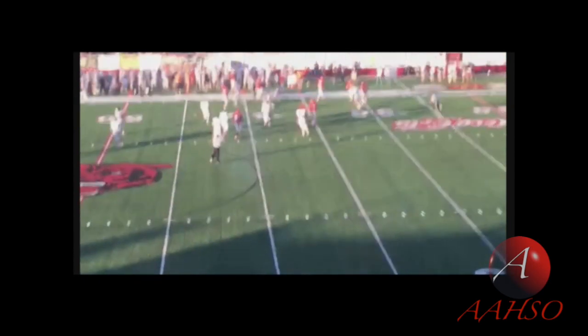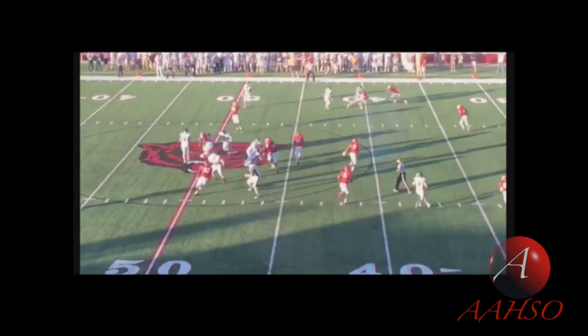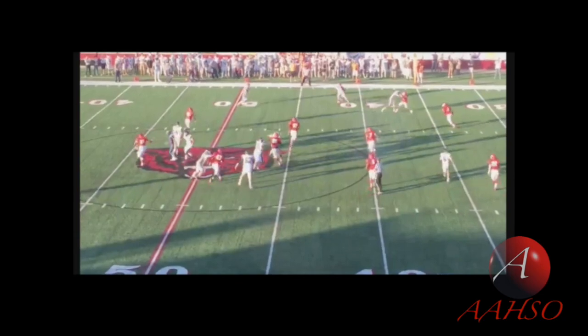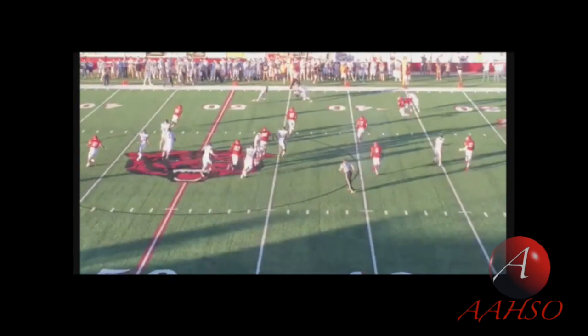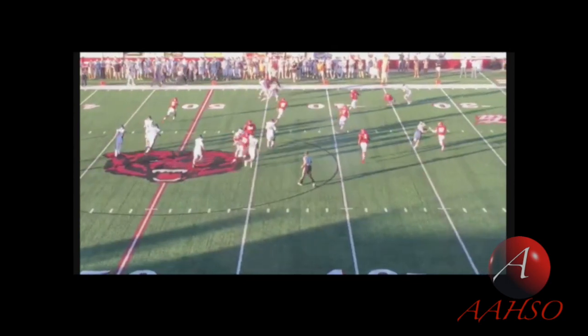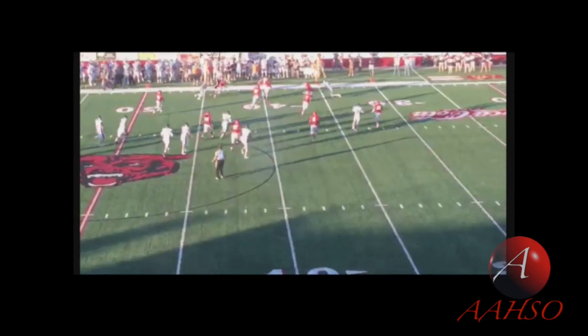And not a whole lot there as far as technique problems. He kind of comes at him from the side, doesn't hit him in the back. His initial contact is right on the side. He maintains that contact and just drives this defender in the direction he was already going. The receiver takes an inside position on him and goes right by him. And then we end up dropping a flag here for what we call offensive holding.